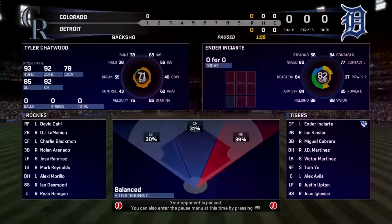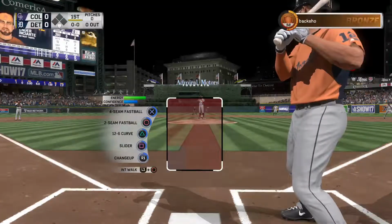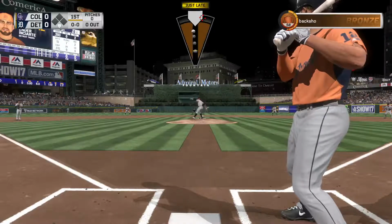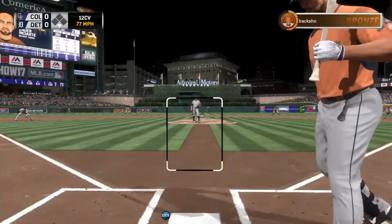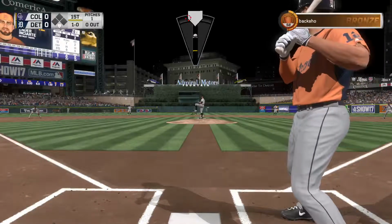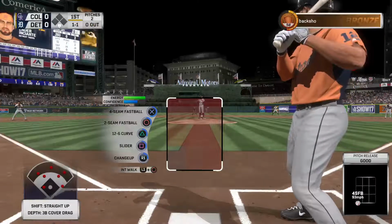Ender Inciarte will lead things off. Center fielder, Ender Inciarte. And this one's not close. It's in the dirt for ball 1. Harold, as we take a look at the Rockies starting play here tonight, they come in looking to turn things around as they've dropped 2 straight.